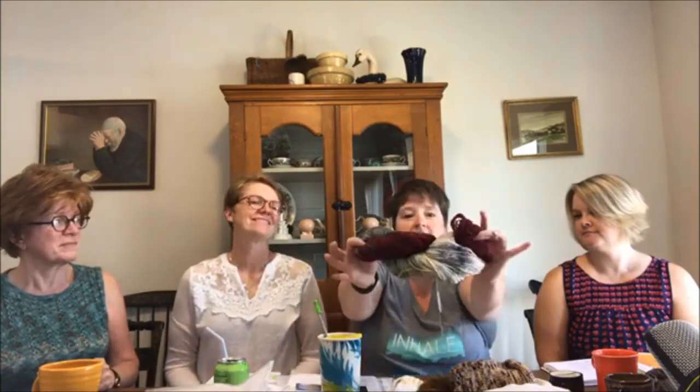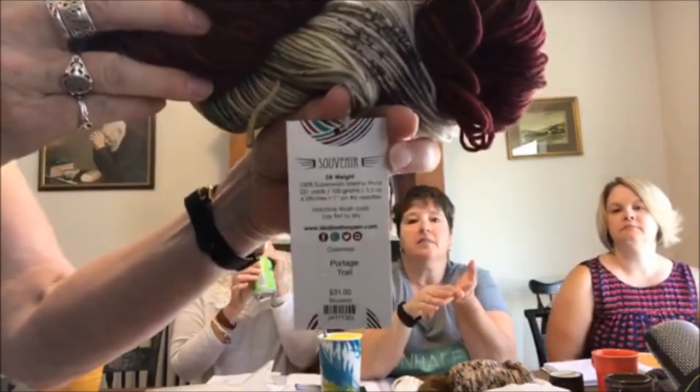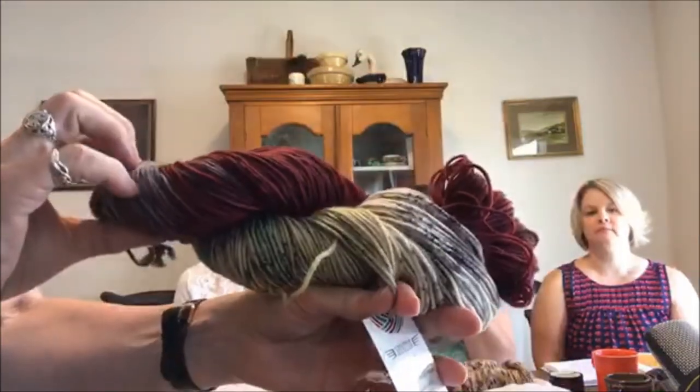And I picked up their shop exclusive from Destination Yarn called Portage Trail. It's the brick road through Main Street there, or Portage Trail in Cuyahoga Falls. Lovely. And then the shop colors are in there. It is a really pretty skein of yarn. I'm loving that Harps and Thistles color tone there.